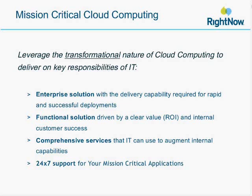A comprehensive set of services that the IT organization can use to augment their already existing internal capabilities. And finally, 24/7 support for your mission-critical applications. We know that cloud computing solutions have the potential to reduce cost and streamline operations.